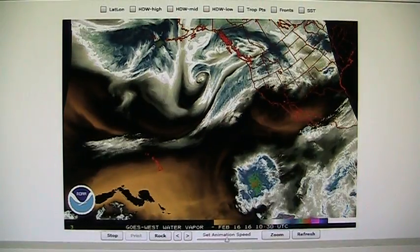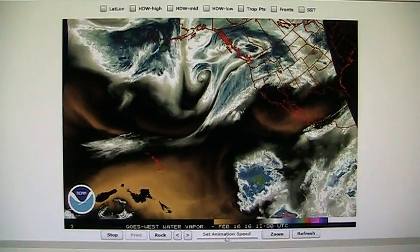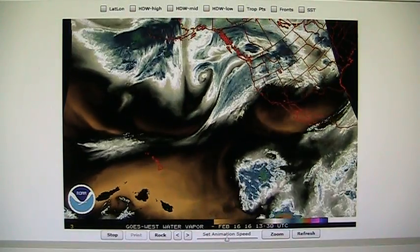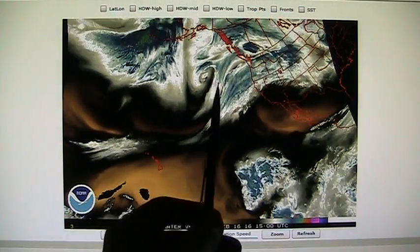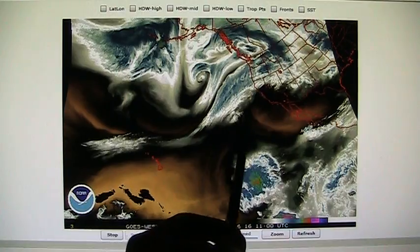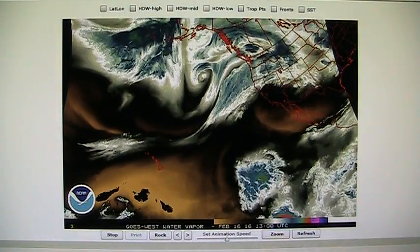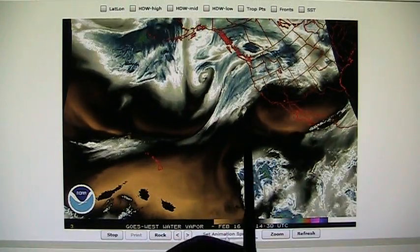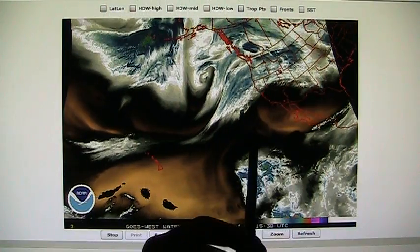Okay, today is February the 16th, 2016. We're watching the Northeast Pacific Water Vapor Loop again, and we see that we've got a low pressure system here spinning and moving towards the west coast. We have a rain forecast for Wednesday, tomorrow, and we see that there's been some weakening in the high pressure that's been installed here for around the last 8 to 10 days.